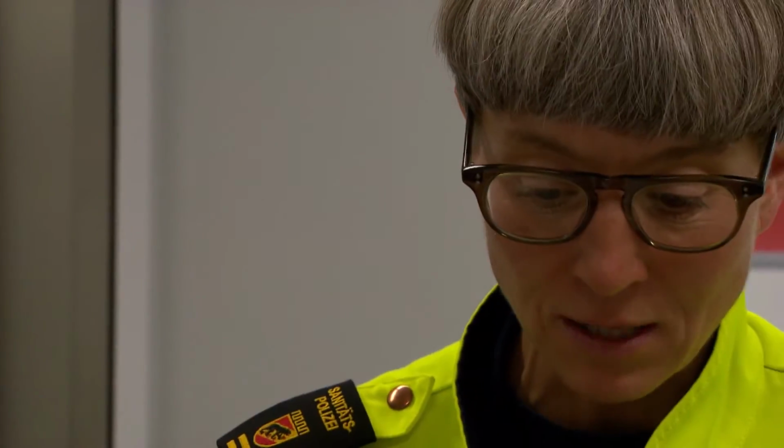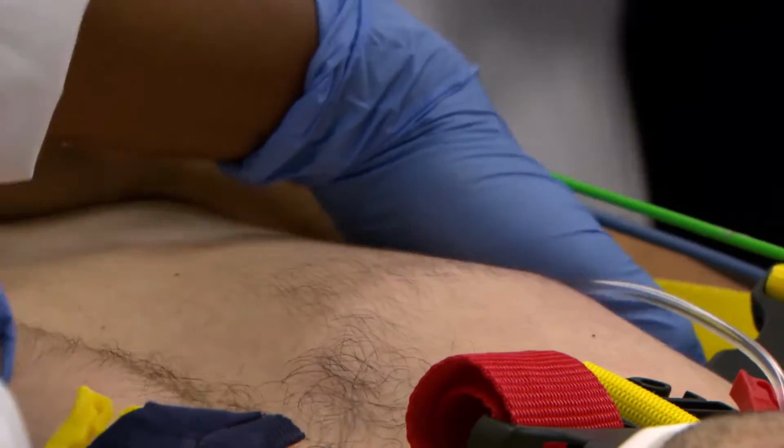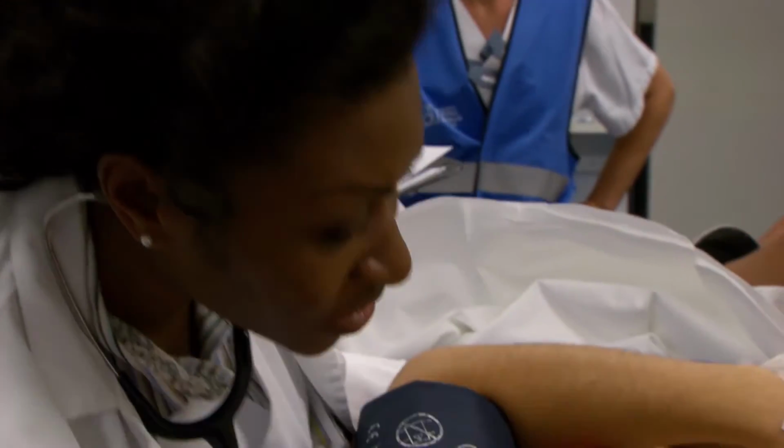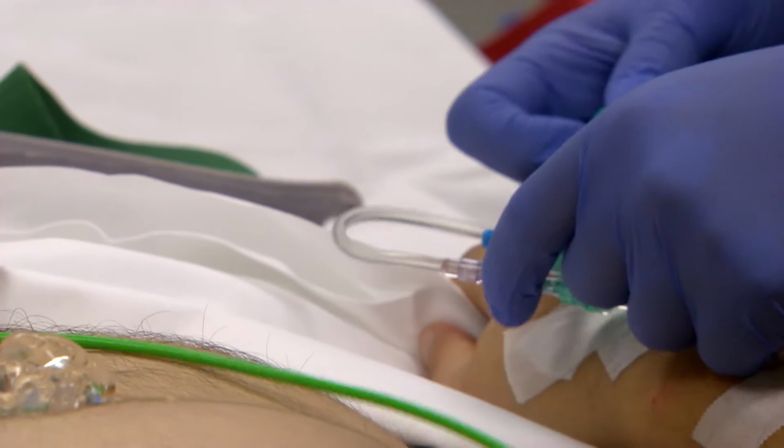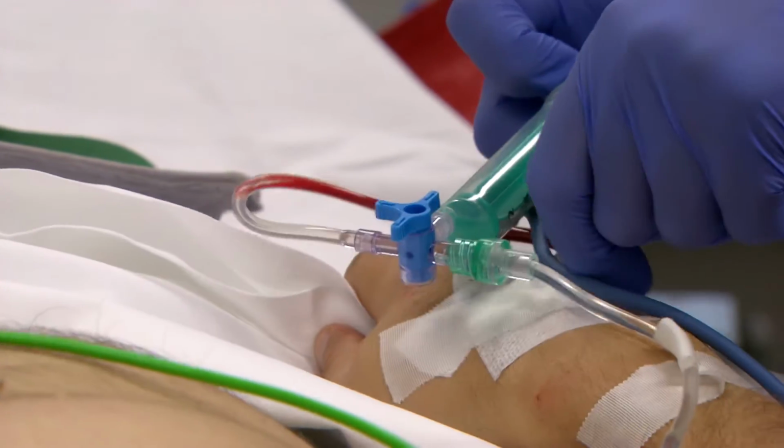Of course, there are situations every now and then which are more difficult to deal with. On one hand, when there are friends, relatives there, and you have to explain to them that their husband, wife, friend, or whoever has died. And then, on the other hand, we often see many unpleasant sights when it comes to severely injured patients. For example, patients with severe facial injuries.